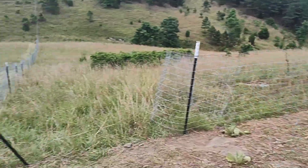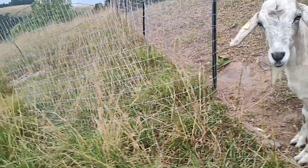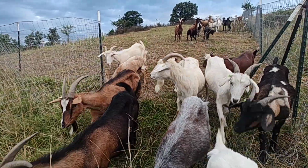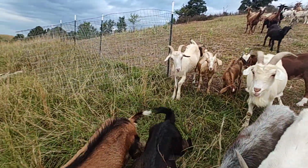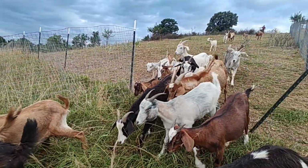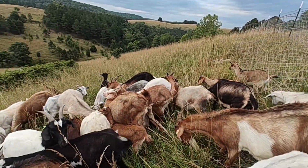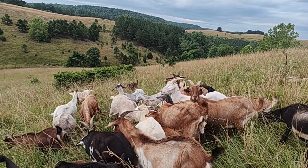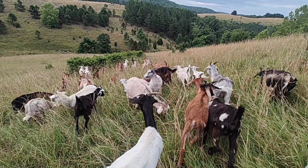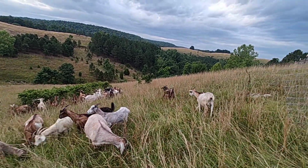It's working. Hey, girls, come check it out. Gate's open. Cross the threshold. Look at that. Come on, girls. My girls. My Bonnie. Come on, Bonnie. She'll go eventually. Okay, go eat. No pellets. Go eat. There you go. Come on, Bonnie.